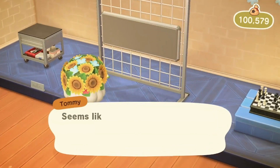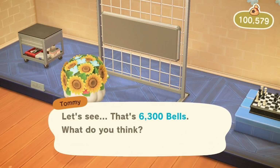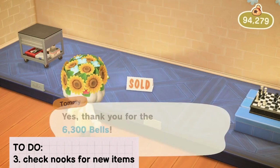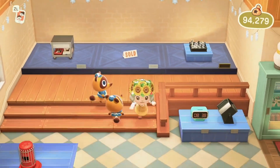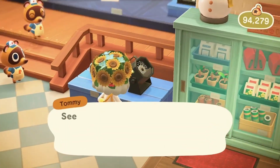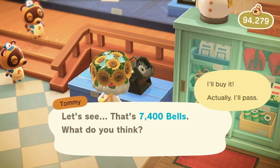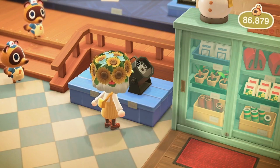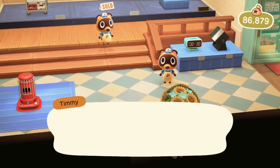So this is obviously my number three on the list. I always come to Nook's Cranny to find out what is new here, if there is any 2.0 update stuff, and I can see we have quite a lot. Bubble machine! Yes! Oh my goodness, I'm so gonna put this outside and see what this does.